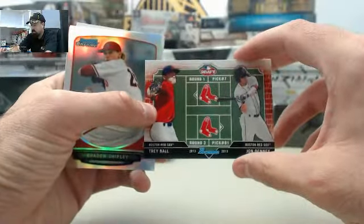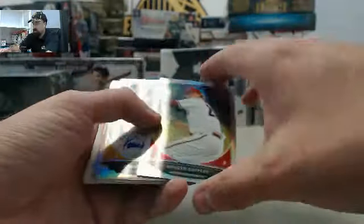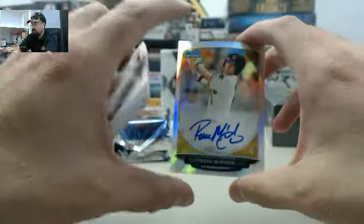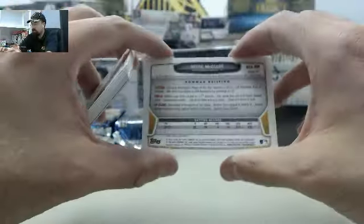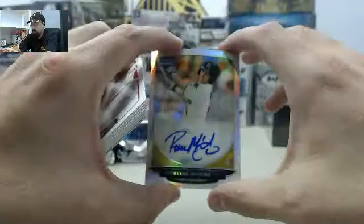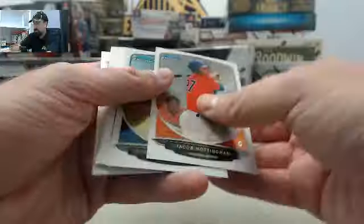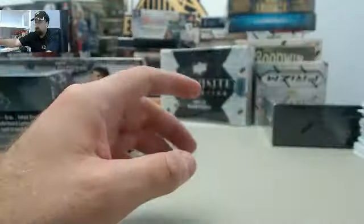As we got the Trey Ball John Denny duel, we've got the Braden Shipley, and we got a nice hit right here. It's going to be the Reese McGuire refractor autograph, Pittsburgh Pirates. One of the top picks in last year's draft. Nice hit right there for Tommy B.